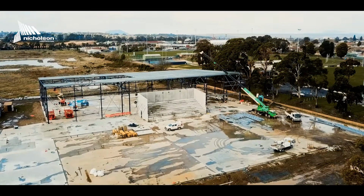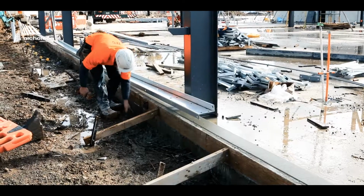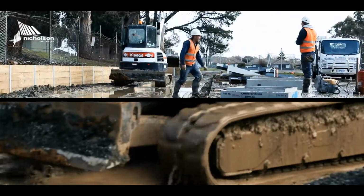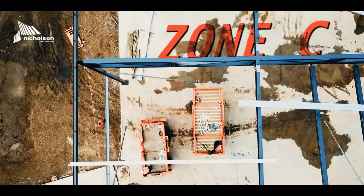As more of the steel work goes up, the size and scale of the building starts to take shape. At this stage, completion's on track for mid next year, late May next year. We're well and truly into the erection of the structural steel. We've erected entirely Zone C, which is the general courts.